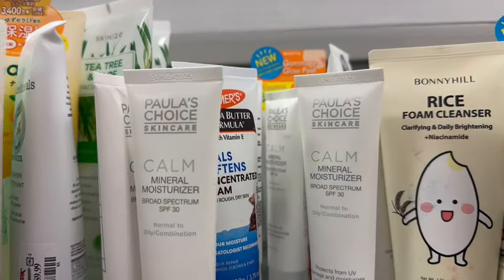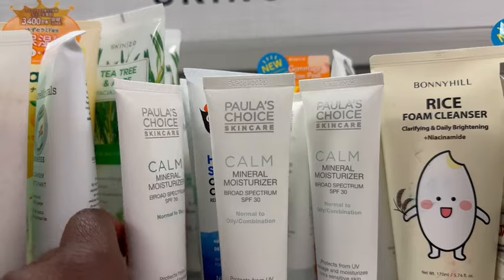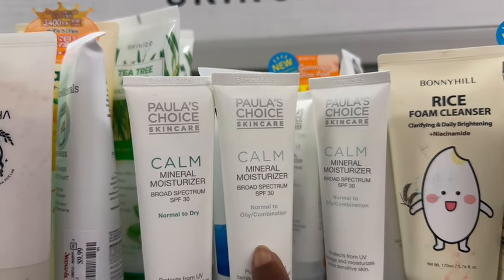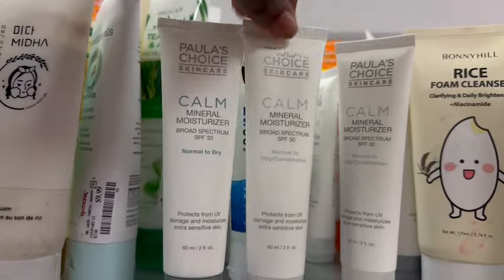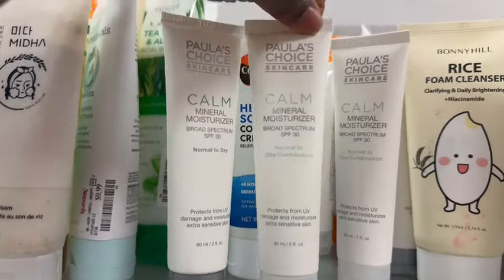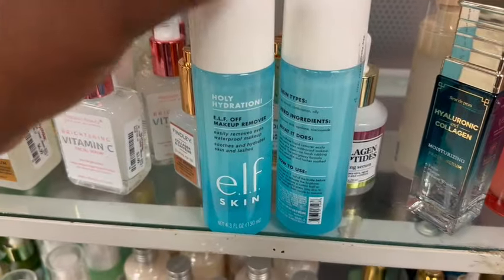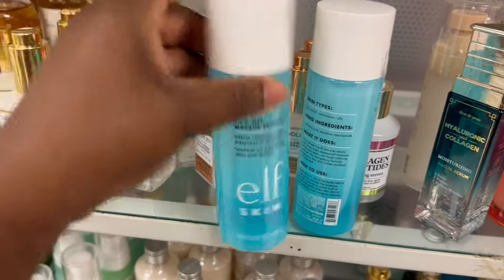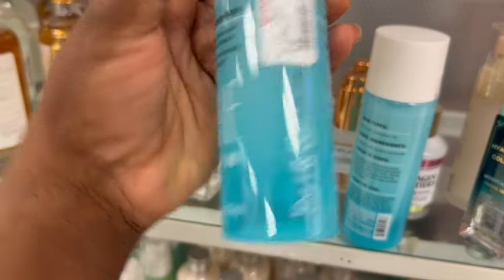This mineral sunscreen here from Paula's Choice, SPF 30. There's different ones, normal to dry, oily to combination. And they're here for $7.99. Speaking of e.l.f., we have these Holy Hydration makeup removers for $3.99 as well.